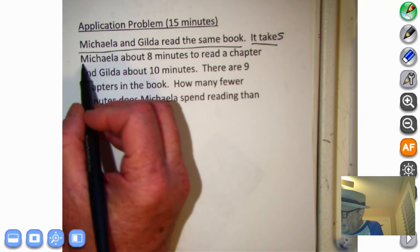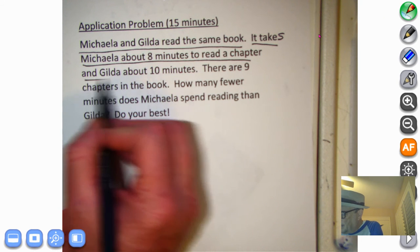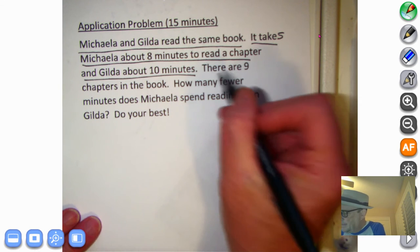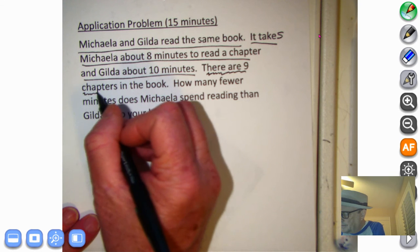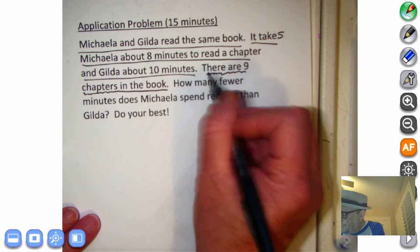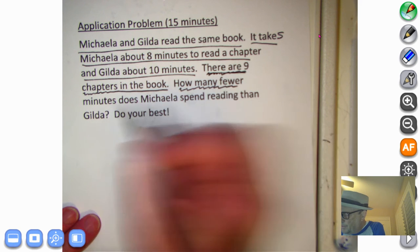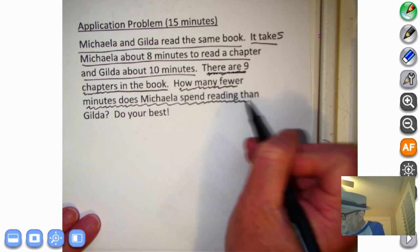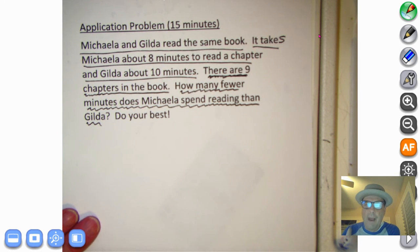It takes Michaela about 8 minutes to read a chapter and Gilda about 10 minutes. Okay, fair enough. There are 9 chapters in this book. I didn't mean to do a squiggly line yet. Okay. How many fewer minutes does Michaela spend reading than Gilda? Do your best. And that's what we're going to do. We're going to do our best.